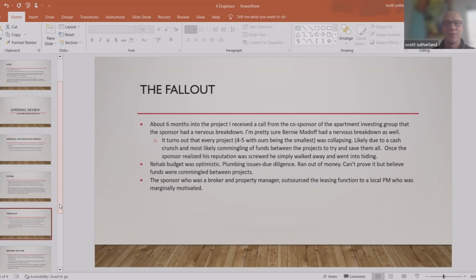So I put in there, I'm pretty sure Bernie Madoff had a nervous breakdown as well, but that wasn't really what it was about, was it?